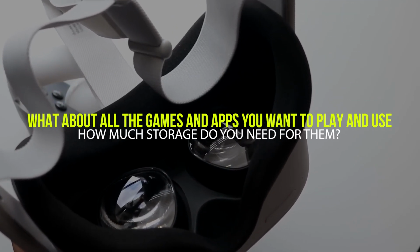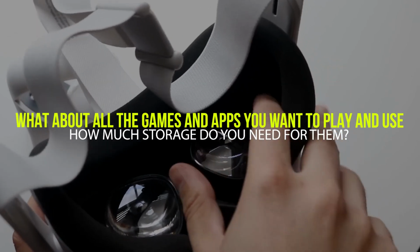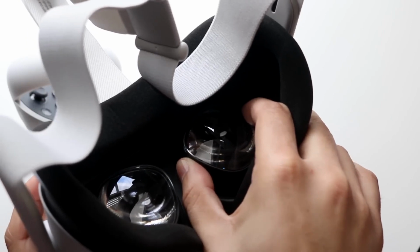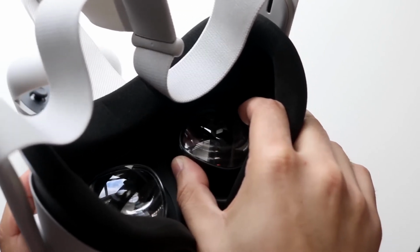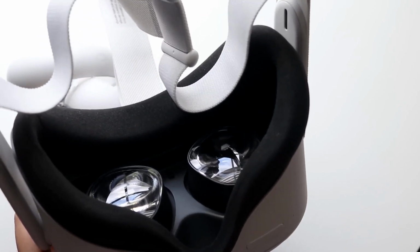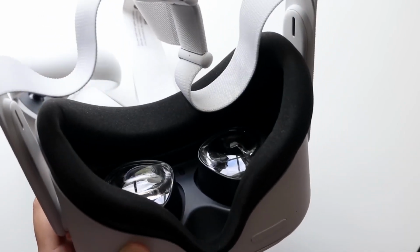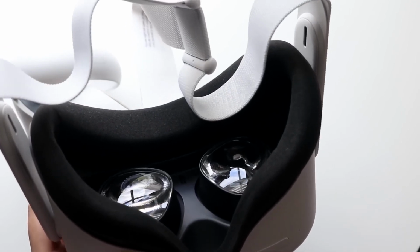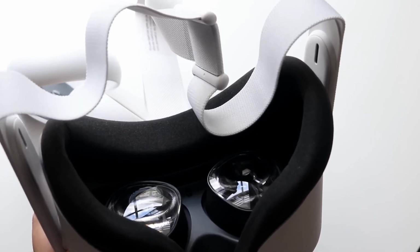But what about all the games and apps you want to play and use? How much storage are you going to need for them? Oh, storage, the age-old question that plagues us all. How much do you really need? Well, with the MetaQuest 2, you've got options, my friend. You can choose between 64GB and 256GB of storage, so you can store all your favorite games and apps without having to worry about running out of space. It's like having a buffet of storage options. You can pick and choose how much you want to stuff into your virtual reality belly.